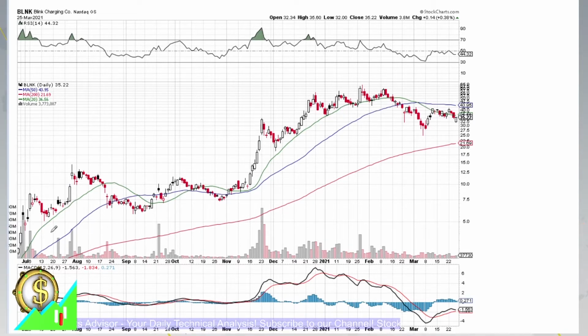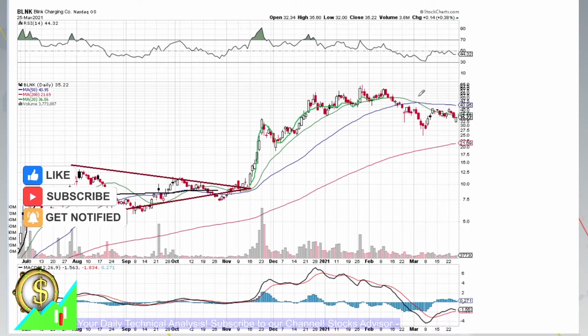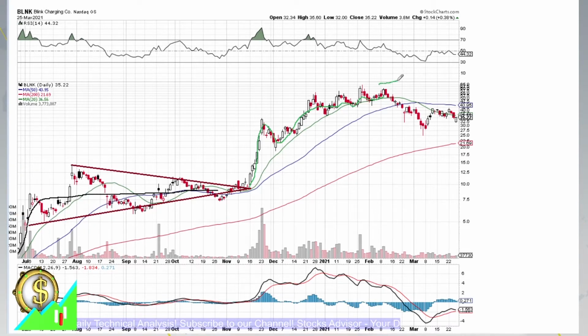You can say the one took place in July. Then there was a lot of triangle-like consolidation until November, and then from November we started a secondary wave, a double wave here, 1, 2, with some volatility and overall deceleration of the growth, also with moving averages 20, 50 and 200, green, blue and red lines, bending downwards until about 8th of February, and then the major correction started.